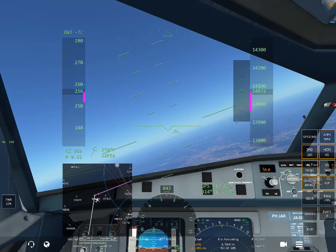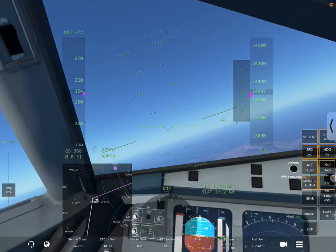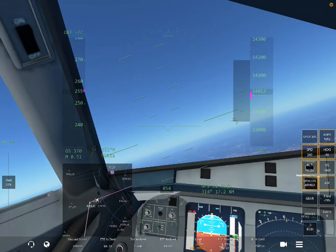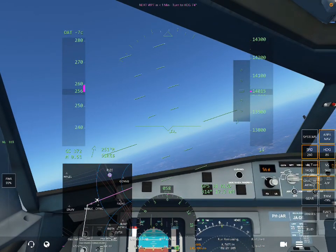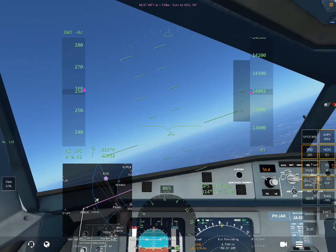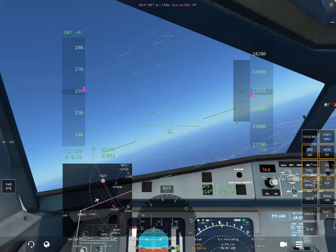All right, just going to level at 14,000. And then our next constraint will be CRAN at 11,000. All right, so I'm going to keep it going down. I'm going to set the altitude now. Set altitude 11,000. Set altitude 11,000.